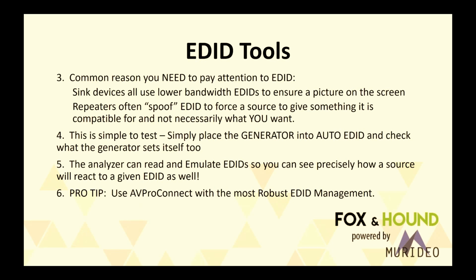A common reason you need to pay attention to EDID: sync devices all use lower bandwidth EDID to ensure a picture on screen. Repeaters or splitters, this type of thing, will often spoof the EDID to force the source to give something that is compatible and not necessarily what you want. So in other words, make a picture on the screen.